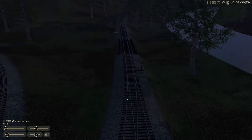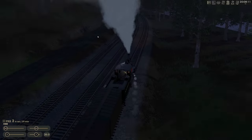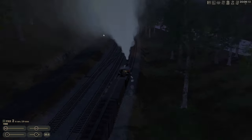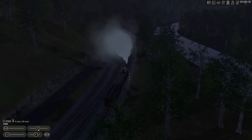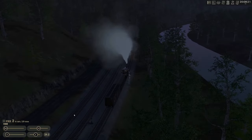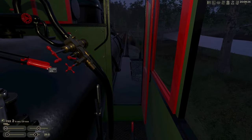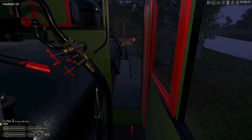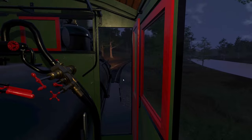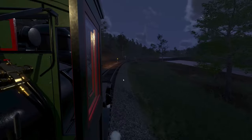All right, we're lined up. We got everything. Just need to head on over to Ella. Grab it off the Ella house track. Top of the cab here. Okay, that'll do. Headlight on. Here we go. Full immersion mode. Stick your head out the window. Feel that breeze.